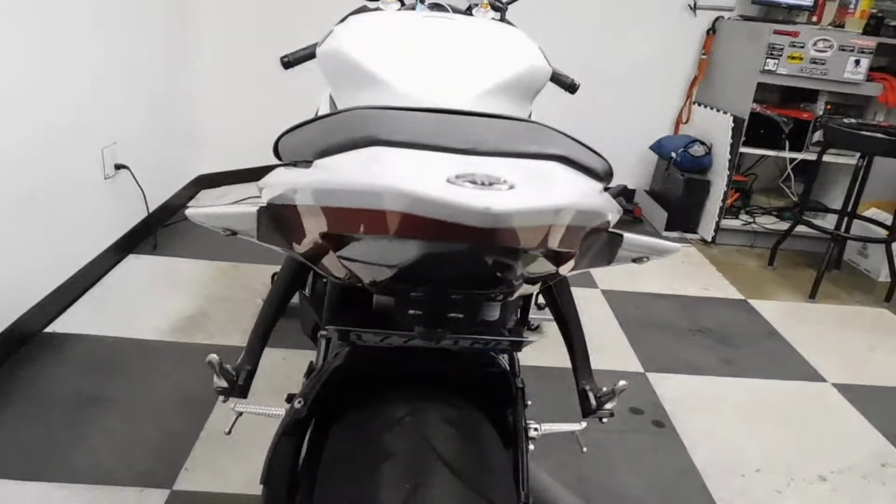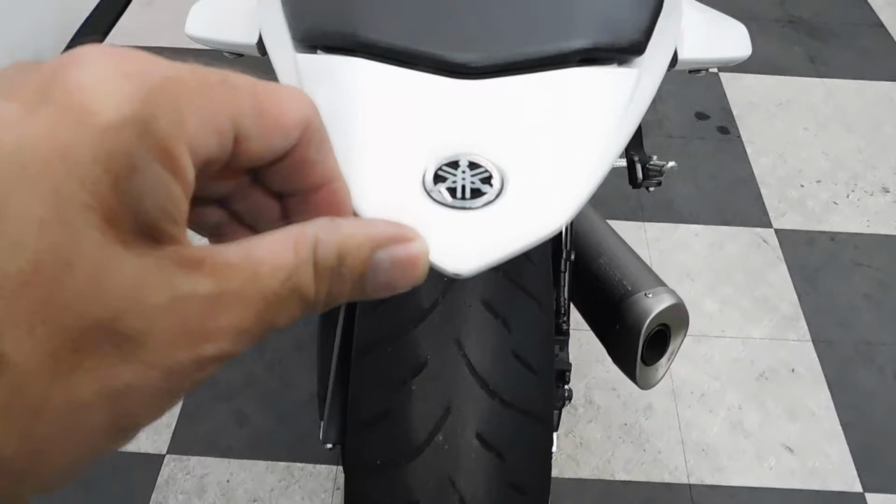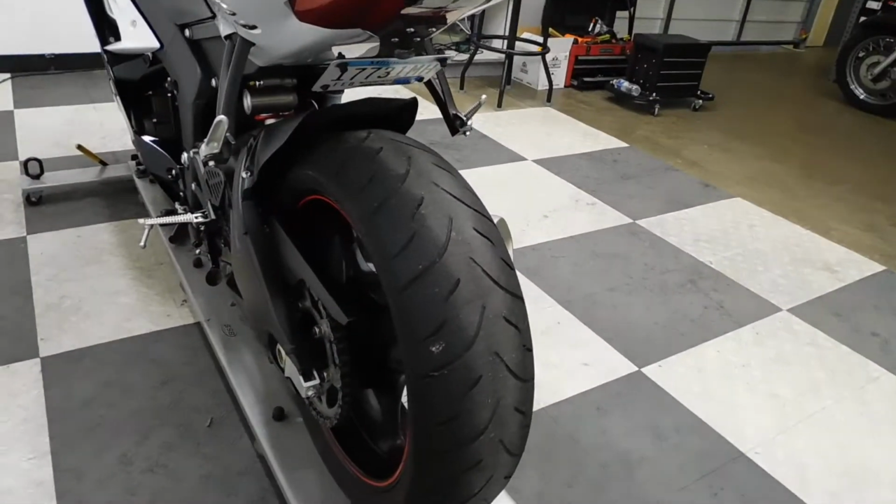And here's the one little imperfection I found on it. We got a nick here on the tip of the tail. Barely make it out. There we go. So this bike will be getting a new rear tire as well.